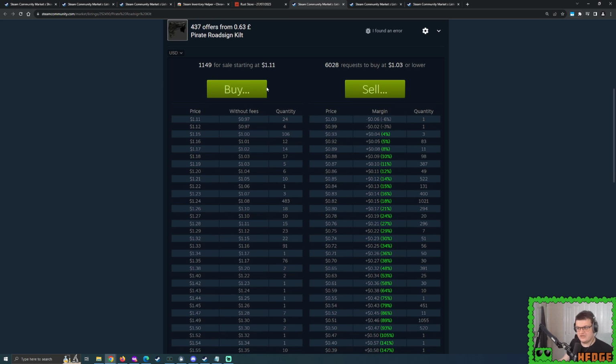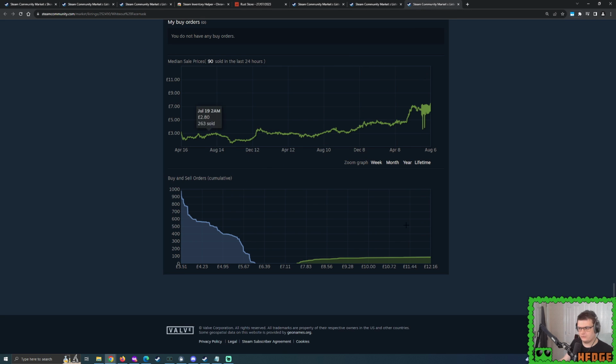Wouldn't surprise me if we potentially see this go between $1.50 to $2, and then stagnate there for all of 2024, and then post-Christmas of 2024 going into 2025, you might see it elevate to a higher level. It might sit there at $3 to $4 and stagnate there for a while. Do you understand? And you can see this very much so in the likes of this Whiteout face mask.